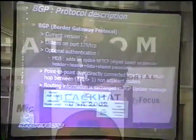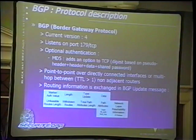So BGP. BGP is the Border Gateway Protocol. The current release that everybody is running is version 4. Basically, it's clear text information exchange that's going on. On most of the BGP daemons at the moment, running GateD or Zebra or any vendor implementation, you have support for MD5. So at least you can add some authentication to that.